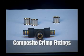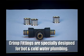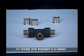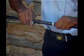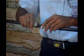Composite crimp fittings for 12-16 to 20-25 size. Crimp fittings are specially designed for hot and cold water plumbing. For jointing, brief procedure is as follows. Pipe is pushed over the insert. Crimp ring is pushed until it touches the fitting.